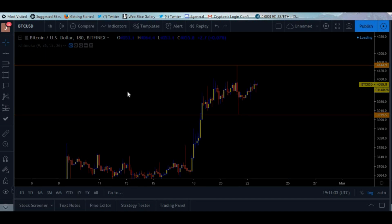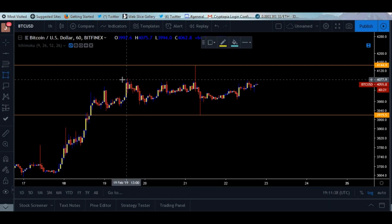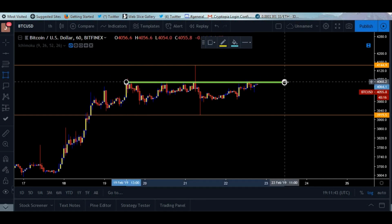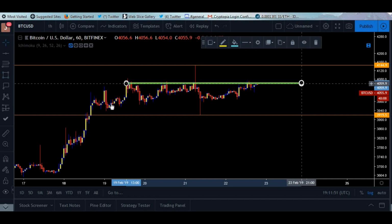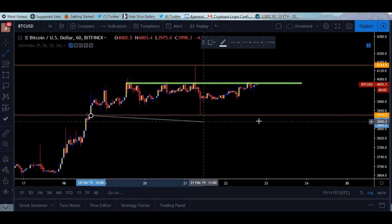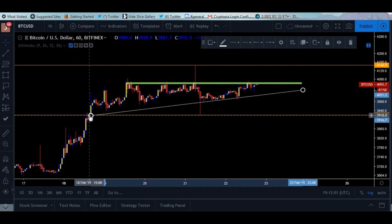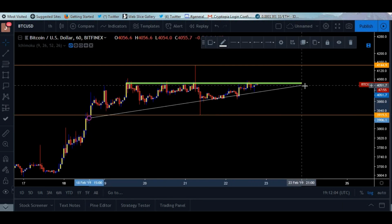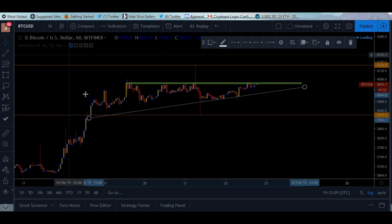And more to that, taking it down to the 1 hour time frame, I have this horizontal level being maintained. We have this particular chart pattern forming around this level. We have price holding within this particular range for some time. I think to be more clear, the 3 hours time frame.